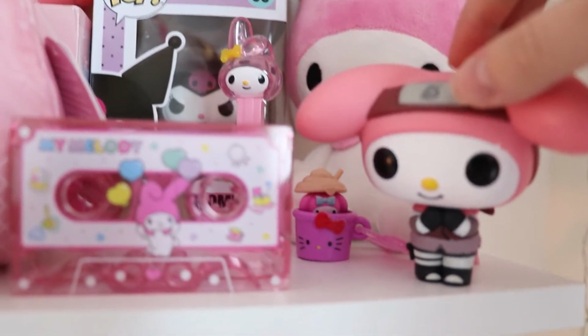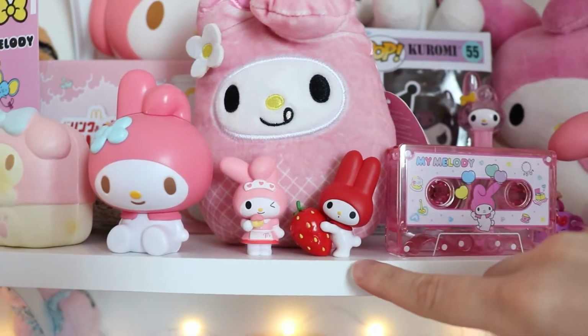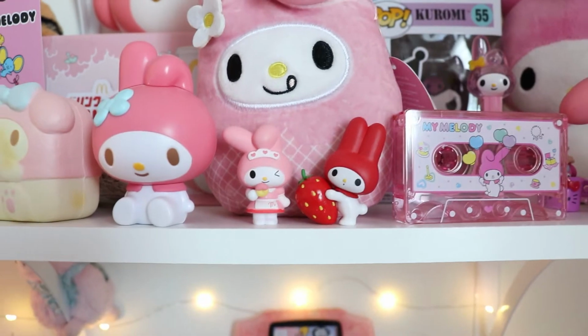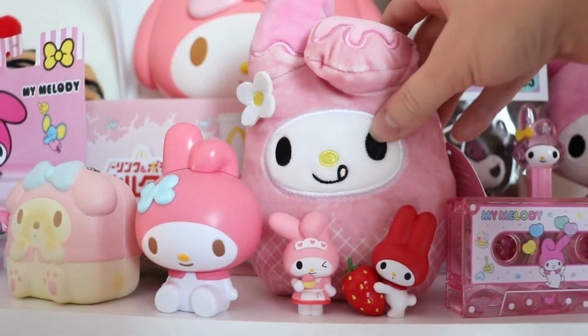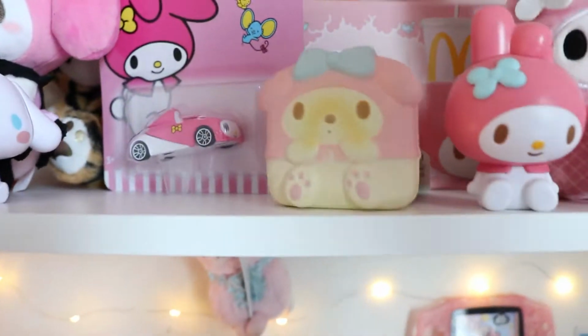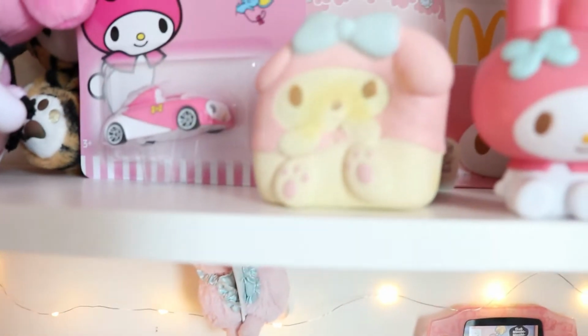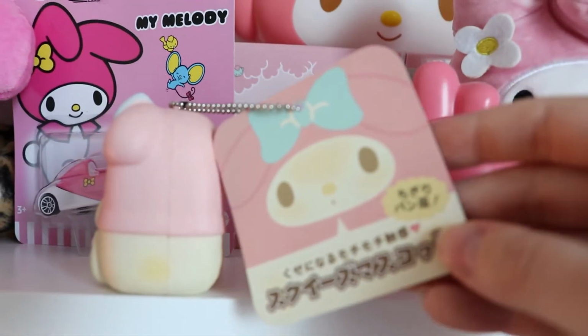I have a random little tape deck that I got from the website, some little figures that I got from a convention a few weeks ago, a very small Squishmallow that I got from Claire's, other little stuff. I have this little bread squeezy, what do you call them? Squishy, I think is the proper term. This little loaf, and it actually comes with all these different characters. This is the tag. It's pretty interesting actually.